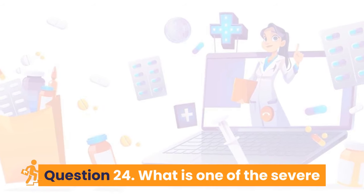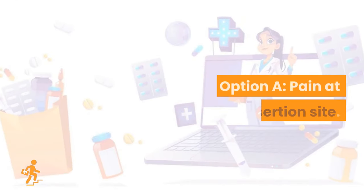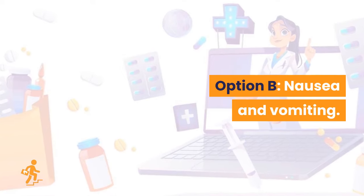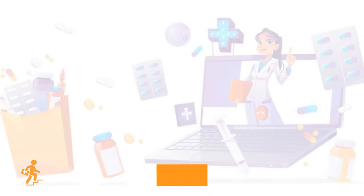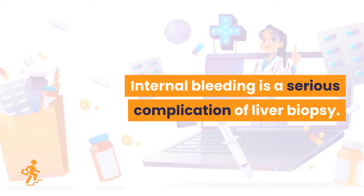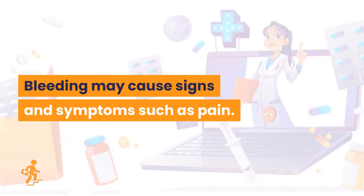Question 24. What is one of the severe complications during the 24 hours post-liver biopsy? Option A, pain at insertion site. Option B, nausea and vomiting. Option C, back pain. Option D, bleeding. Right answer is option D, bleeding. Internal bleeding is a serious complication of liver biopsy. Bleeding may cause signs and symptoms such as pain.